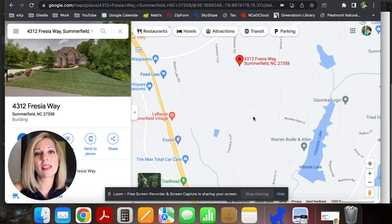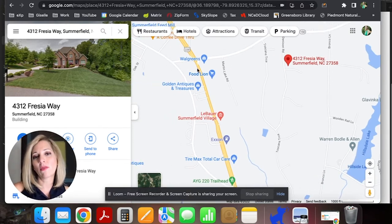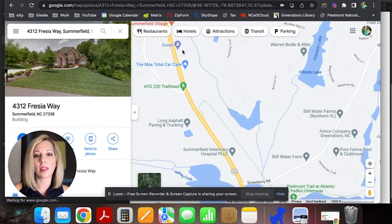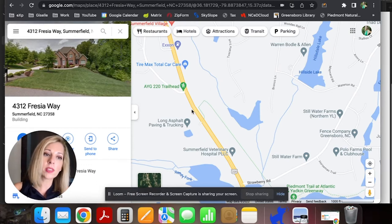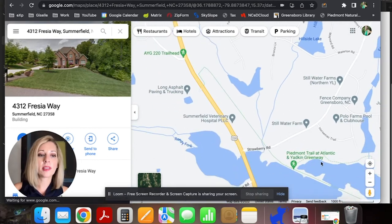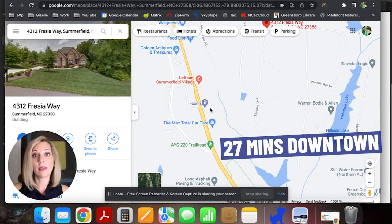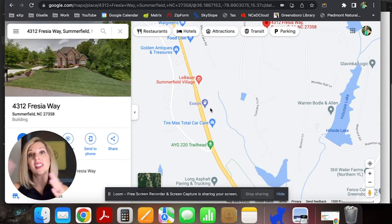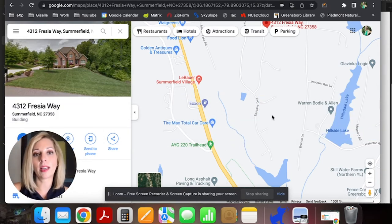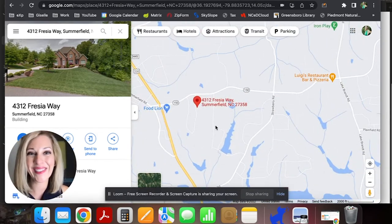The HOA at this neighborhood is $170 a month, but you can see that everything's close by right here, what you would need. You've got a Walgreens, Food Lion, Exxon, that sort of thing. There are hiking trails throughout here, which make it super nice. And you can see down here, the Greenway goes from downtown all the way up, and they're working on connecting it all the way down to High Point. So the Greenway trails, there are so many through here, I can't even show you all of them. I could just get a map. Put that on my list of things to do.